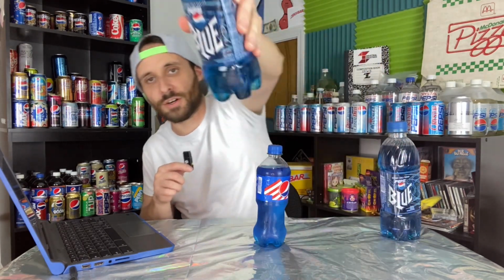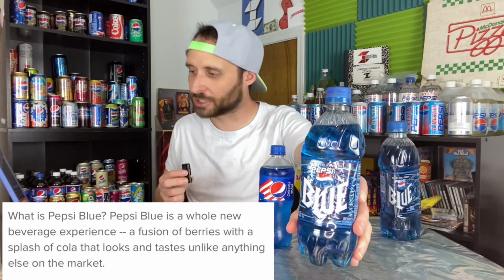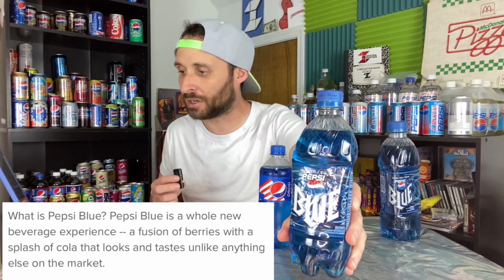So anyways, when Pepsi Blue first came out, they called it Berry Cola Fusion, but at the very bottom, the flavor just says berry. Back when this flavor first came out, people described it as a berry, cotton candy, very, very sweet tasting soda. Back when Pepsi Blue first came out in 2002, they said, what is Pepsi Blue? Pepsi Blue is a whole new beverage experience, a fusion of berries with a splash of cola that looks and tastes unlike anything else on the market.